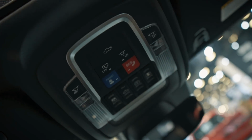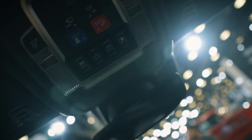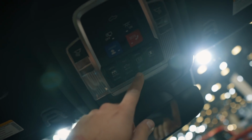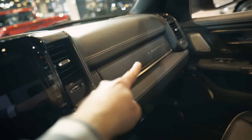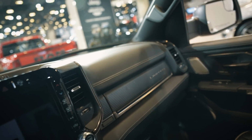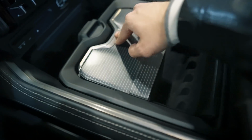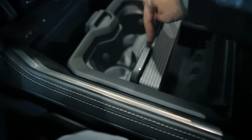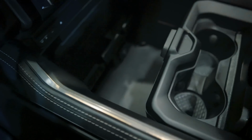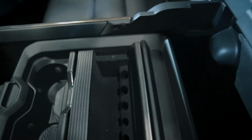There's a ton of buttons here, so we've got roof tilt. A bunch of these buttons are basically the limited trim level right there. This is the limited edition. Let's see, come on, close. Okay, that's funky. So I guess it retracts. Okay, lots of space here, that's good. However, some of that space is lost because as soon as you want to put cups, you kind of limit it. But let's see what's going on here.